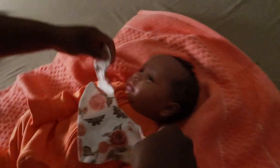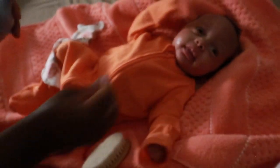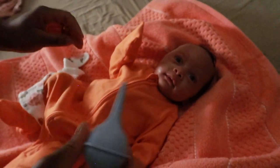All right, so we put her bib on, and I'm gonna get you up here in a few, because she's stuffed up. This is another secret, another trick, but I'm showing you. Shea butter, right? I put a little bit on the tip of that. Bless you. You get the stuff out of her nose. This is what I do at the hospital, but I use shea butter around it.